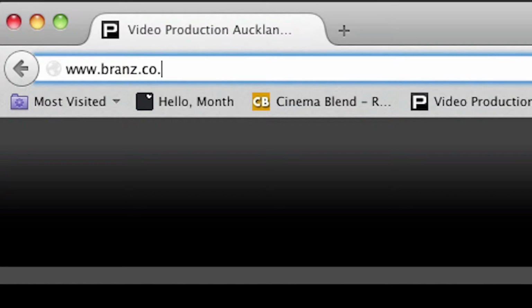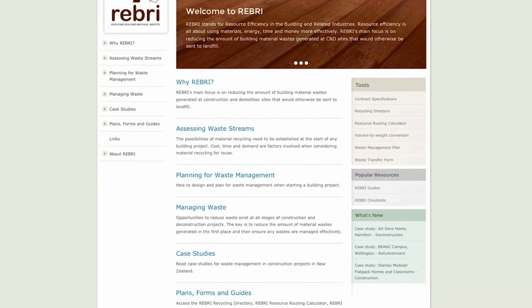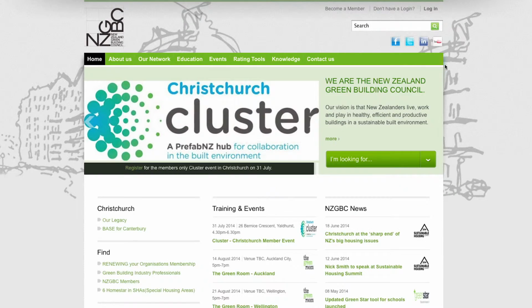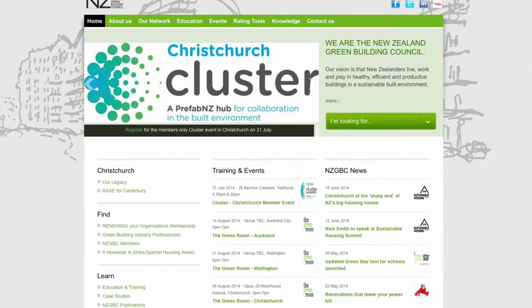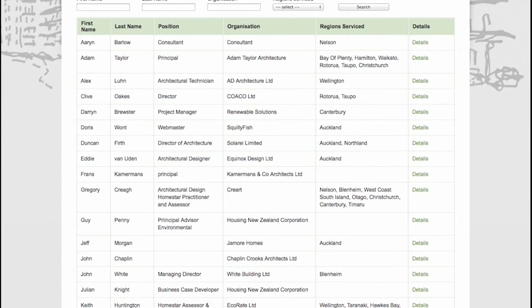Want more information about where waste can go? The brand's website gives you more details of how the different wastes can be managed. A Homestar practitioner or Homestar assessor can also help you with your plan. You'll find a list of Homestar professionals on the New Zealand Green Building Council website.